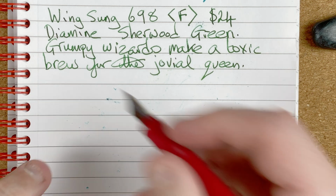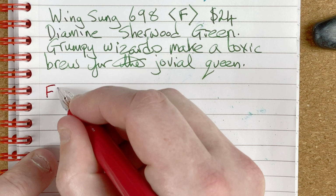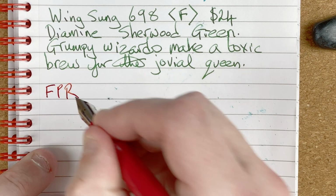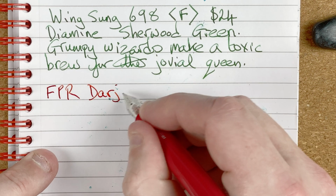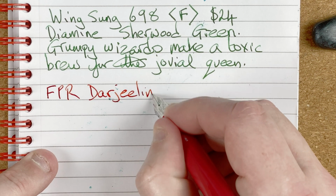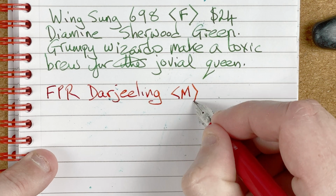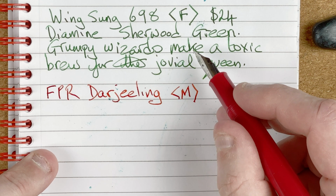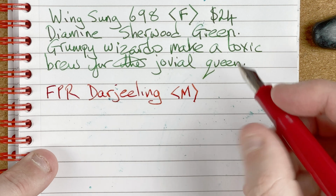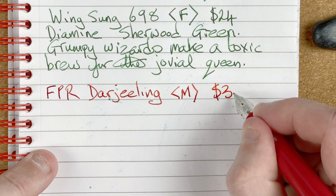Let's do our writing. I'm going to abbreviate the name, so I'm going to just put FPR for Fountain Pen Revolution, and it's Darjeeling. As I say, the nib is branded as being an M, but I don't know, especially when I'm looking at it against that 698, it does look fairly fine to me. The pen was $30 Australian.